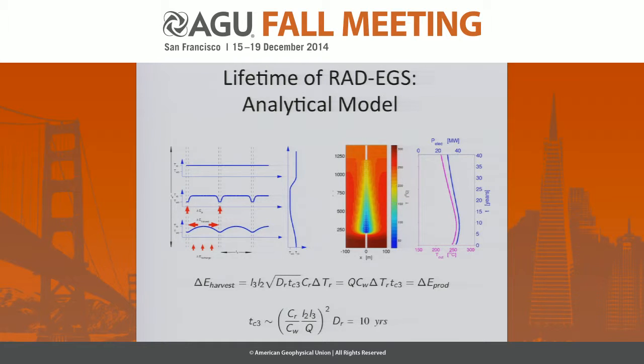So basically, you are balancing the geothermal energy that you are withdrawing laterally from the rock formation with the geothermal energy produced at the withdrawal well. And then you can solve here for TC3, the travel time of the cooling front, and you obtain this expression. If you plug in the numbers for the parameters that I've chosen, the travel time is about 10 years, and that corresponds roughly with the time when the maximum effluent temperature occurs here.